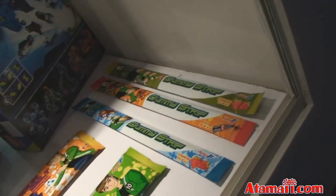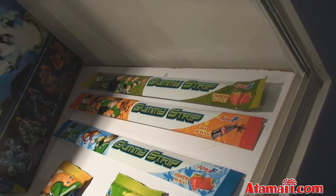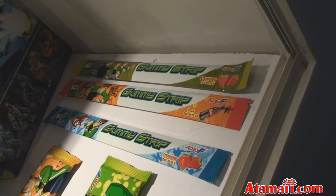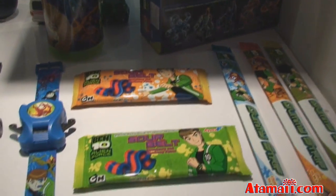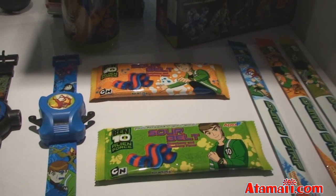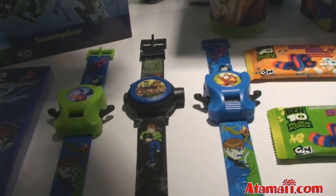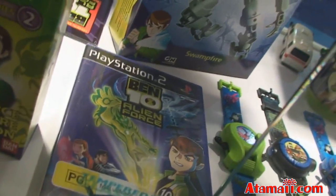Okay, and here we have Ben Tennyson licensed gummy strips. So I guess you can eat those, whatever's inside them. And then a sour belt with Ben 10, there it is. Sour belts with Ben 10 on it, two kinds. And some Ben 10 wristwatches. And a PlayStation 2 game. And the mini figures. And then this.